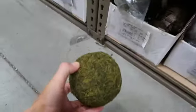Moss, like actual cool moss balls here for super cheap, $2.25 for that.